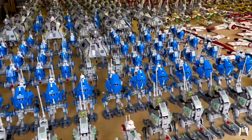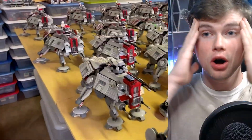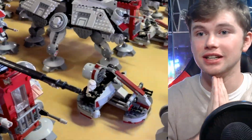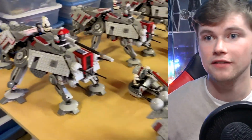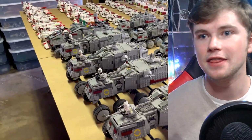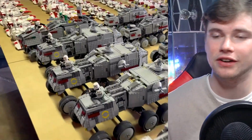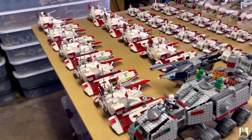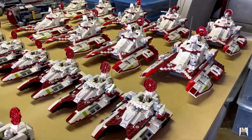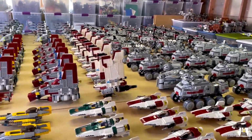Look at this other display of his walkers. This is the ATTE walker section. Oh my gosh, this is absolutely wild. I don't know if y'all have ever seen this before, but definitely go give this guy a follow for this massive army. And then you have all the turbo tanks here. We have the clone fighter tanks and all the different versions of them, like the older version and the newer version. Obviously, I don't think this was set a little while ago, so some of the sets that are out now are not out yet.